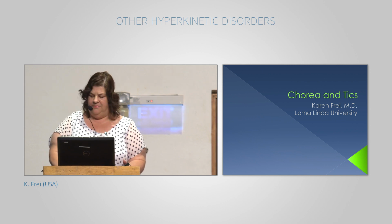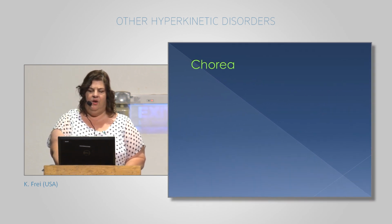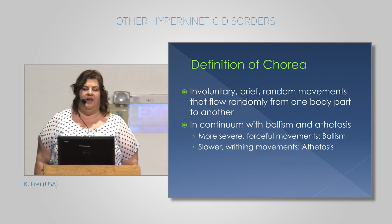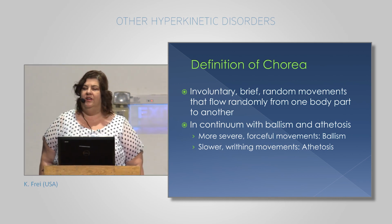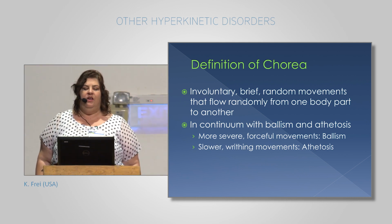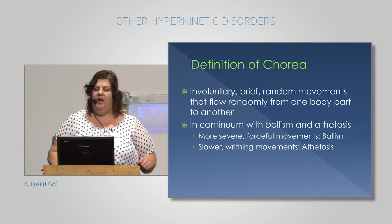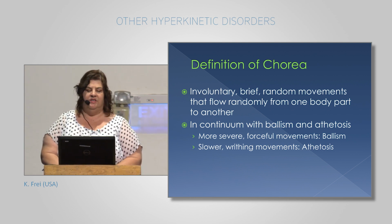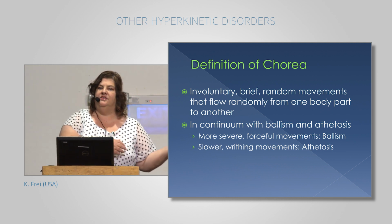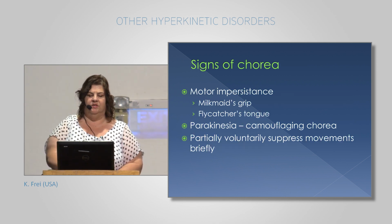Okay, so basically I'm going to go over an overview of chorea and tics. We'll start with chorea. As you may have heard in other sessions this week, chorea is defined as involuntary, brief, random movements that flow randomly from one part of the body to another. Chorea is usually considered to be in continuum with ballism and athetosis. When you have much more severe movements, it tends to be considered ballistic, and then slower, more writhing movements are considered to be athetosis.